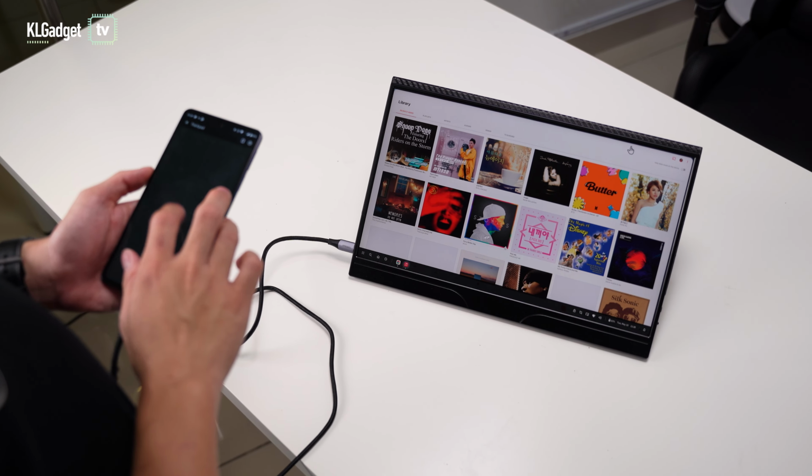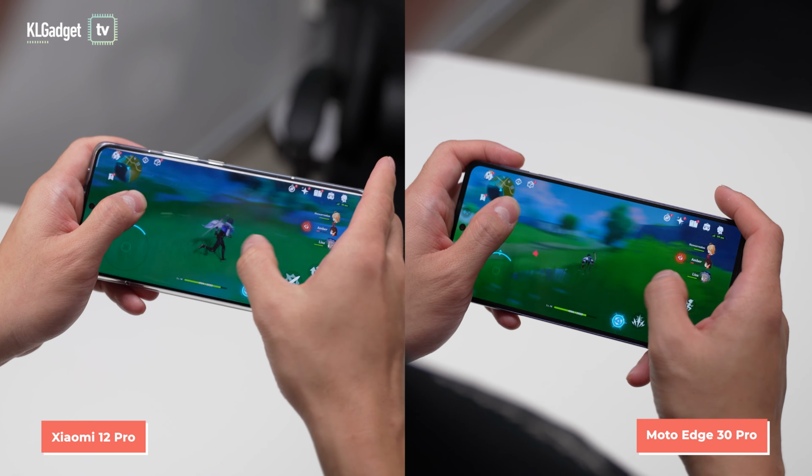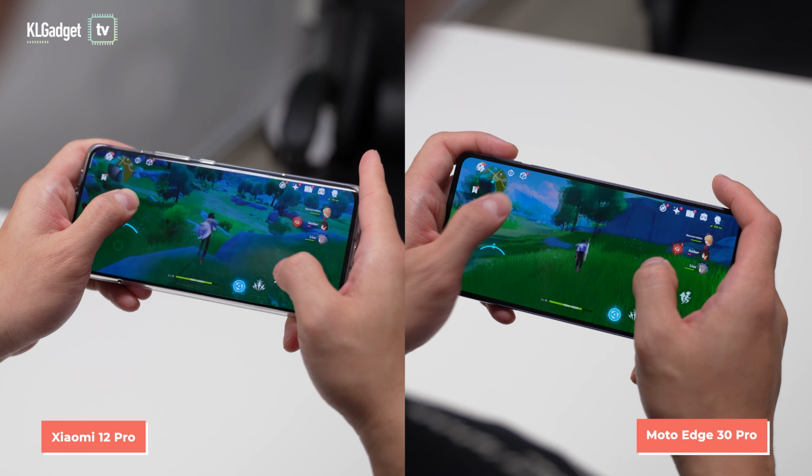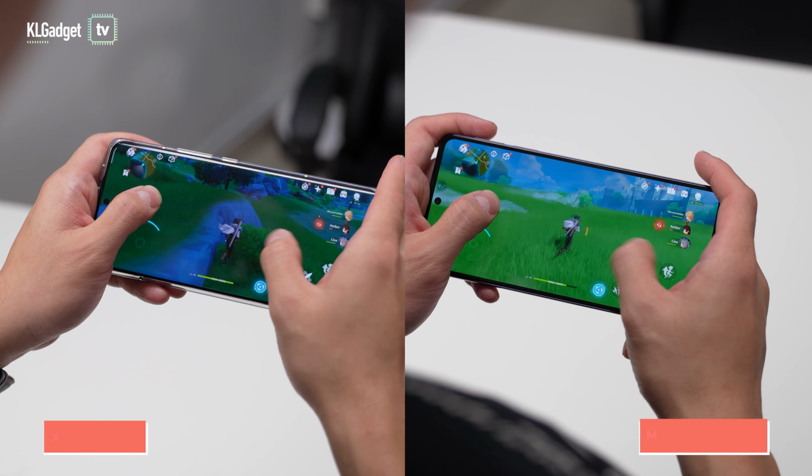Gaming on the Moto Edge 30 Pro is very impressive, and unlike the Xiaomi 12 Pro and S22 Ultra, it runs Genshin Impact at 60 frames per second effortlessly and doesn't scalp my hands even after gaming for 30 minutes.